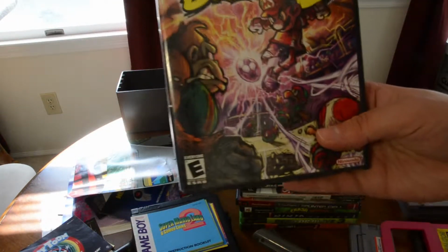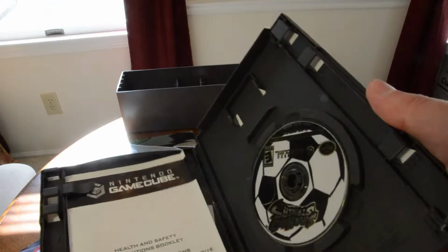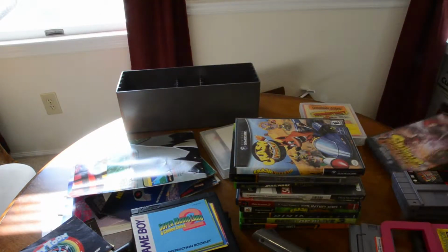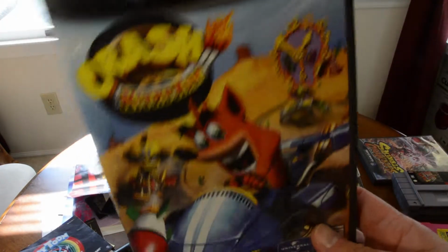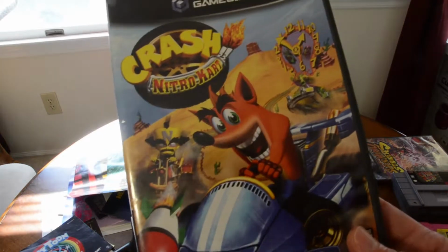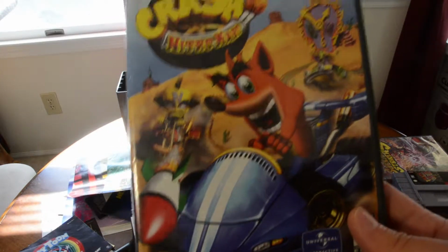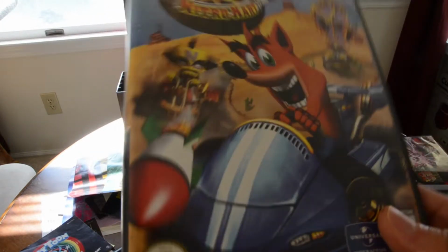So great game. I paid $28. I think he was asking $30, but I talked him down because there's no instruction manual, just the health and safety manual. So fair market value. I wish I could have got it cheaper, but I really wanted it. Another fair market value. My girlfriend, she really loves Crash, so we picked up this Crash Nitro Kart. I didn't know that this existed for GameCube. Yeah, it's an okay racer. We tried it out.